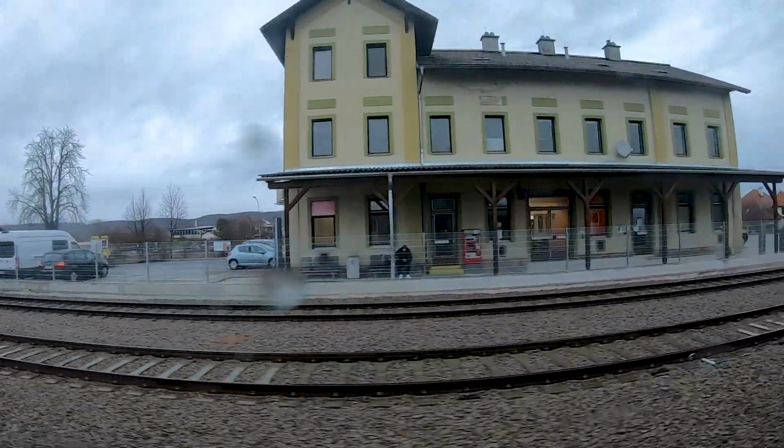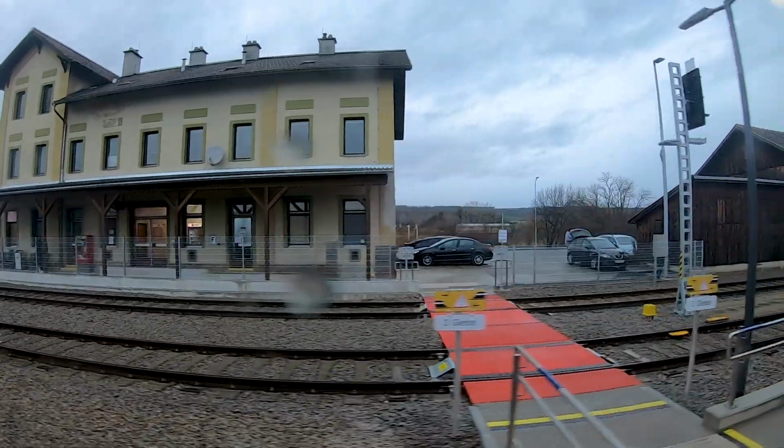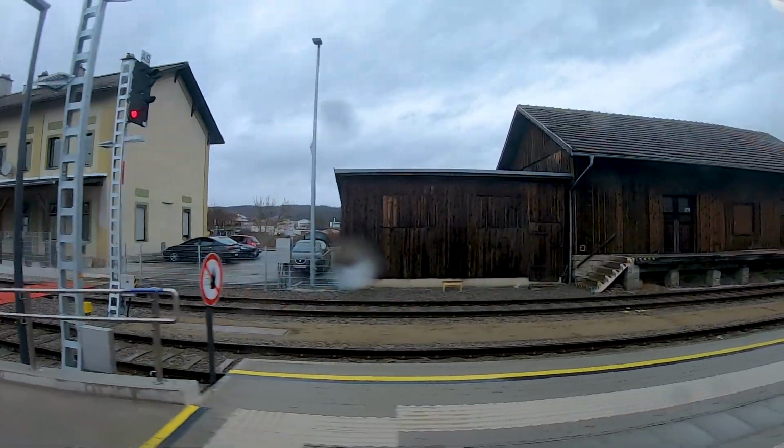But now we can take a look at the other train arriving and our train leaving the station of Horn.